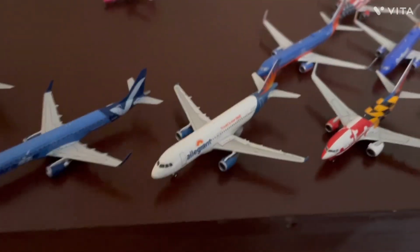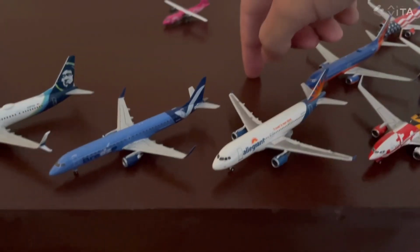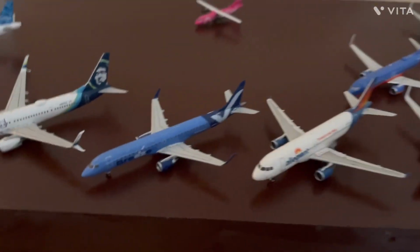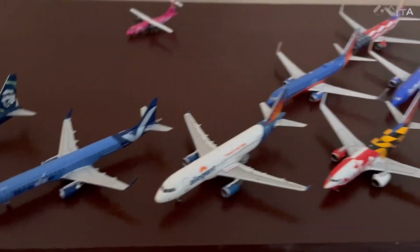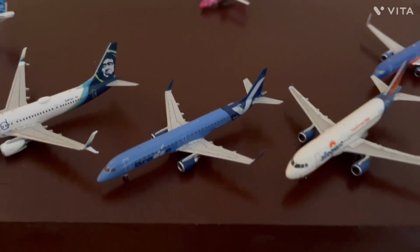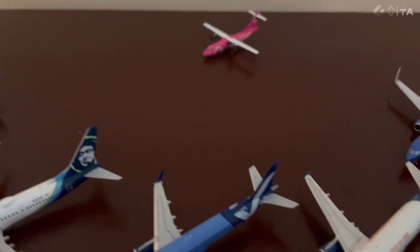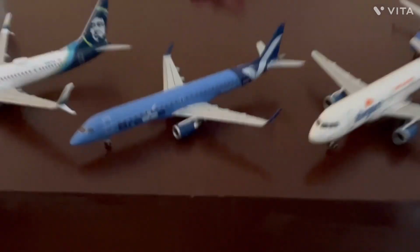Allegiant Gemini Jets, A320 in the old livery. So the plan is I want to get an A320 in a standard livery, maybe another standard livery, and an MD-82. That's what I want. Then a Breeze E190. I want to get an A220 as well for Breeze. That's by Gemini Jets.